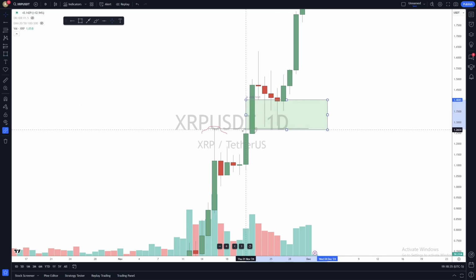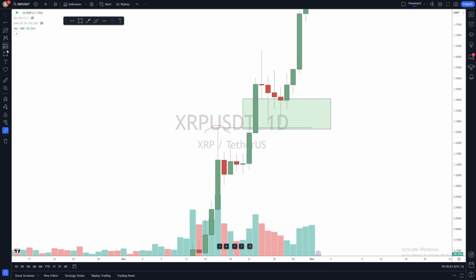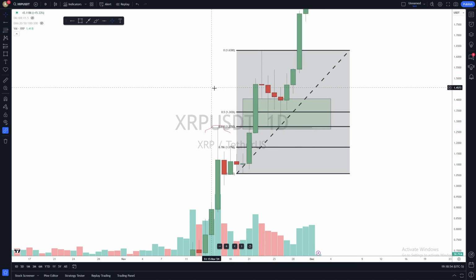Okay, but hey, would I take this trade? I actually did. We're in this right now. And the reason for that is that when I draw the Fibonacci retracement, okay, from here to here, top to bottom, like so, okay, under the 50%, this fair value gap is valid for entry.